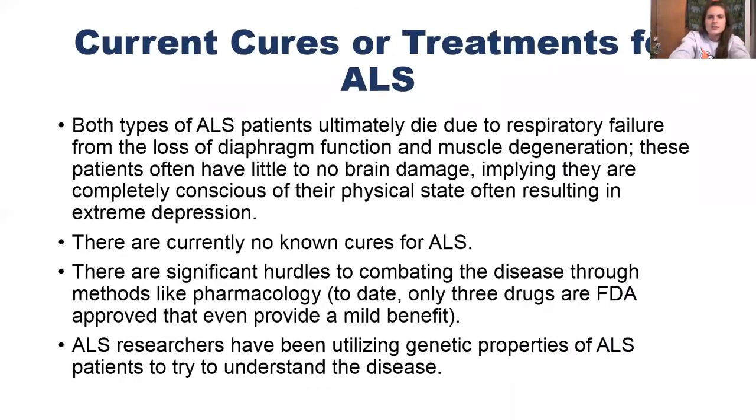So ALS patients succumb to the disease from respiratory failure. Their diaphragm shuts down from muscle degeneration, neuron degeneration. However, there's really no brain damage, which is interesting. Patients are usually completely conscious of their physical states. It's like they're prisoners to their own body. Currently, there's no cure for the disease because the underlying mechanisms are really unknown. This makes it hard to develop a drug if you don't really know what the problem is.